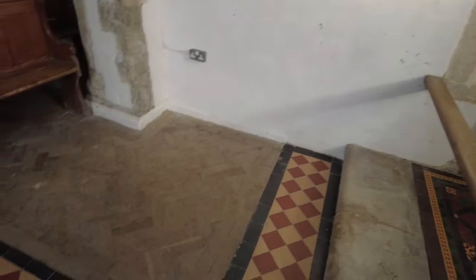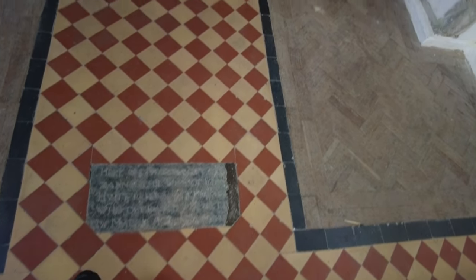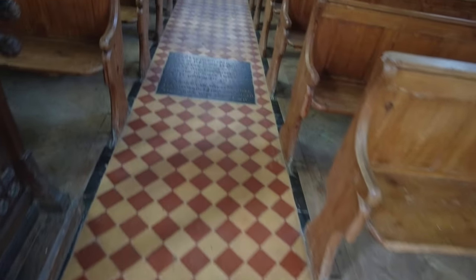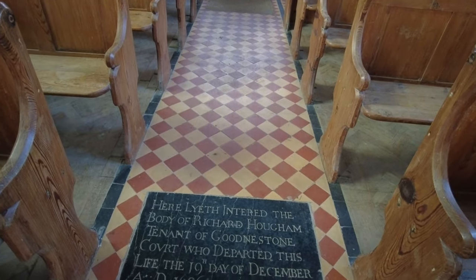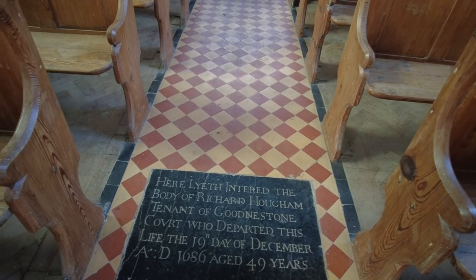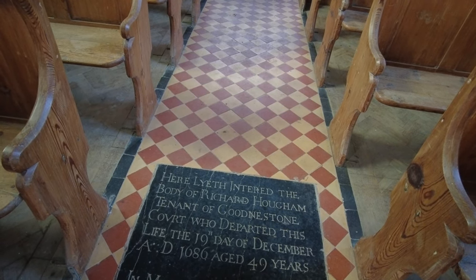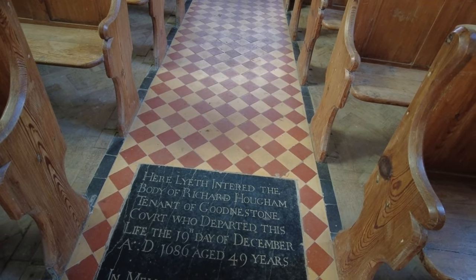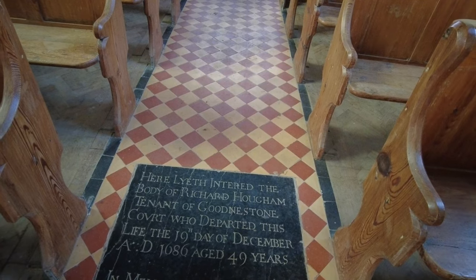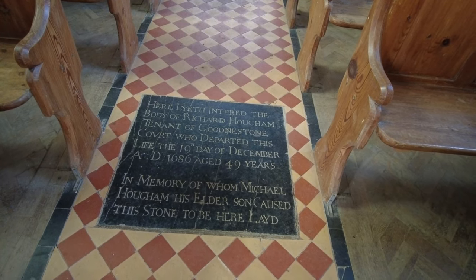Parquet flooring. There's a few stones here we've interred. Here layeth interred the body of Richard Howam, tenant of the Godnestone Government, who departed this life 19th day of December AD 1686, aged 49 years. In memory of whom Michael Howam, his elder son, caused this stone to be here layered. All the English always confuses me a bit.